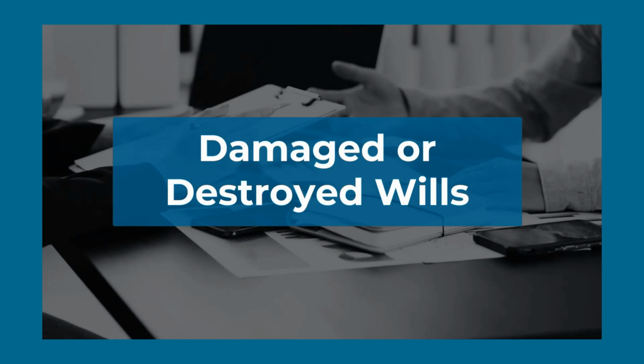So what happens as well with damaged or destroyed wills? So, maybe we've done up a will correctly, but over time we've not looked at it for a while, or we've not had it in a safe place and it becomes damaged or destroyed. I will say when we do draft our wills, we often like clients to allow us to keep it in what we call safe custody. So we keep them all here for clients in this safe custody.